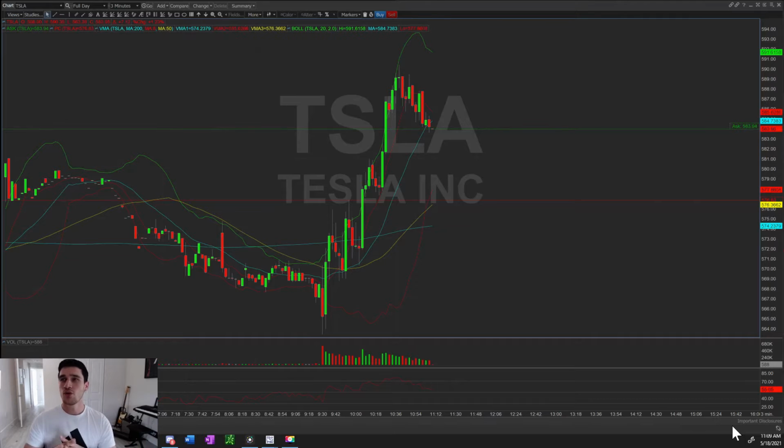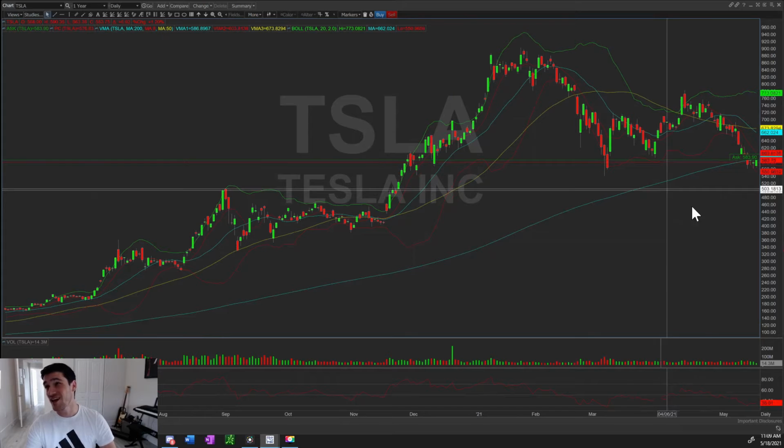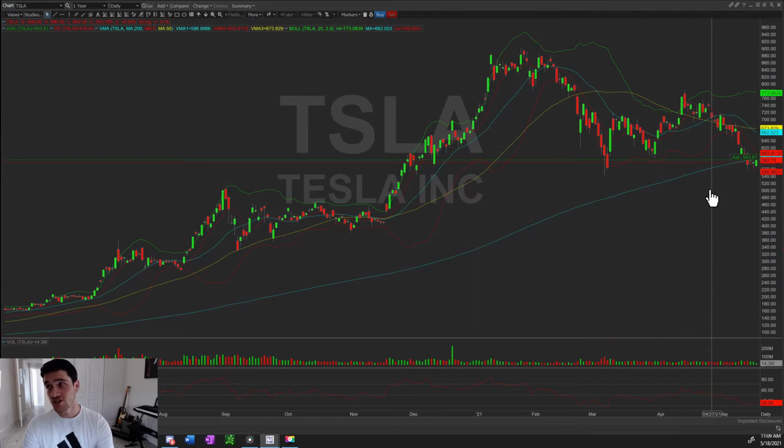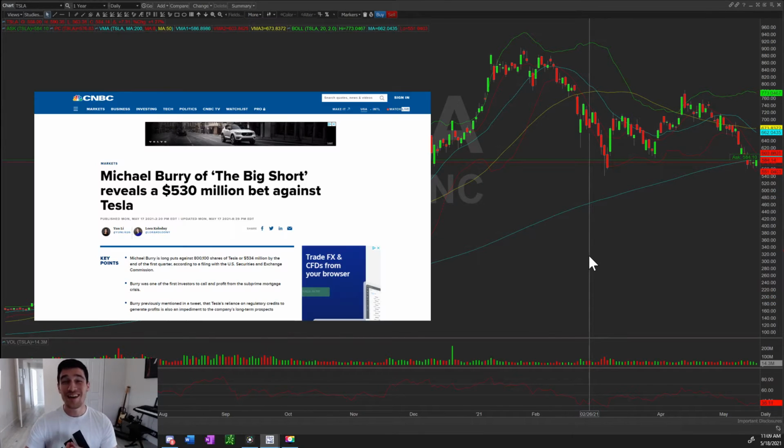Let's jump right in. So Tesla takes the cake today. Let's pull up a daily, yearly chart on Tesla. You can see that Tesla is in a lot of trouble. The article came out yesterday, but Michael Burry has shorted Tesla and bet $500 million shorting against Tesla.